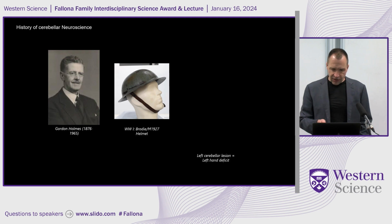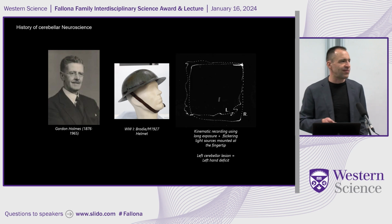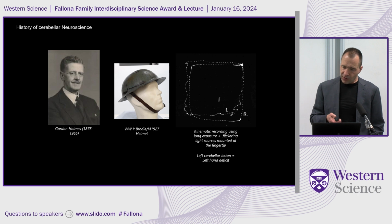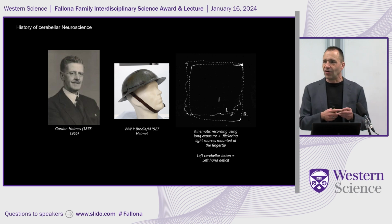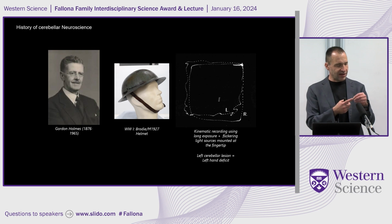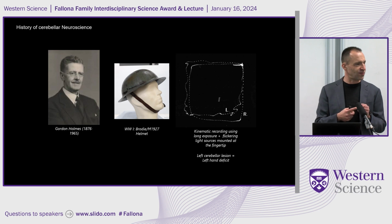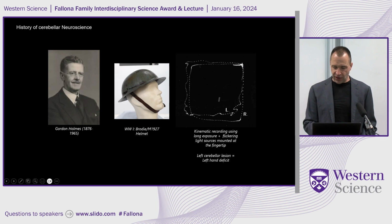Now, Gordon Holmes also very carefully characterized these movement deficits. These are some of the first kinematic recordings that were published from neurological patients. What he did was he put a flickering light source, because he didn't have video cameras or motion trackers, on the tip of index fingers and then used long exposure photography to get these beautiful kinematic traces.